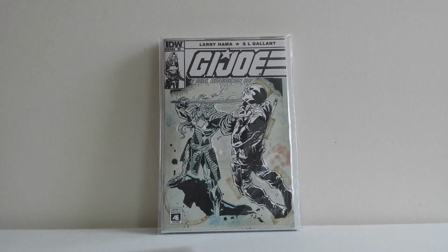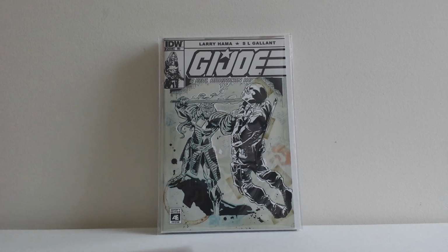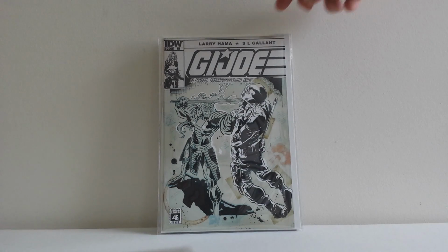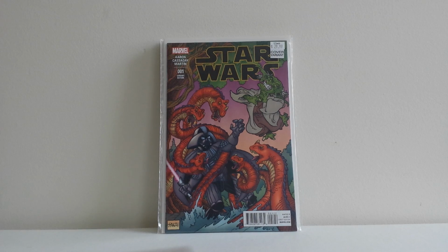The one shop that was having a sale, they had 70% off certain variants that were in the variant box. So I got this IDW's Artist Edition variant to G.I. Joe 208. I believe that's by S.L. Gallant. And again, hoping to get these signed at Baltimore Comic Con.